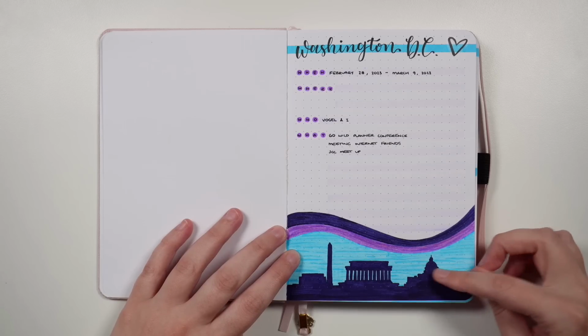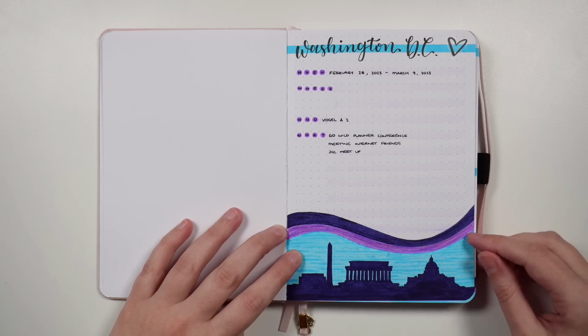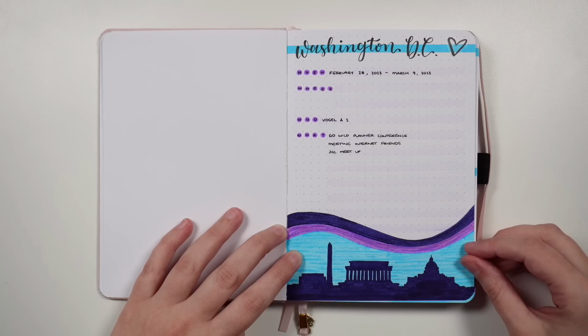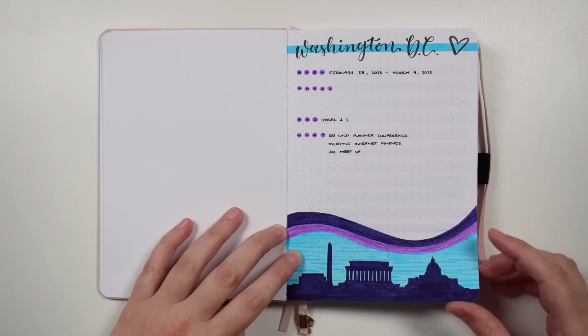This graphic at the bottom though is a recreation of what's on some of the official correspondence from Wild for Planners in relation to the Go Wild Planner Conference, and I'm looking forward to seeing some of these monuments in person, so that'll be exciting too.